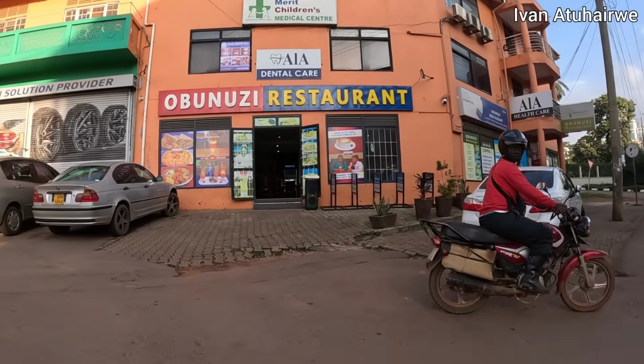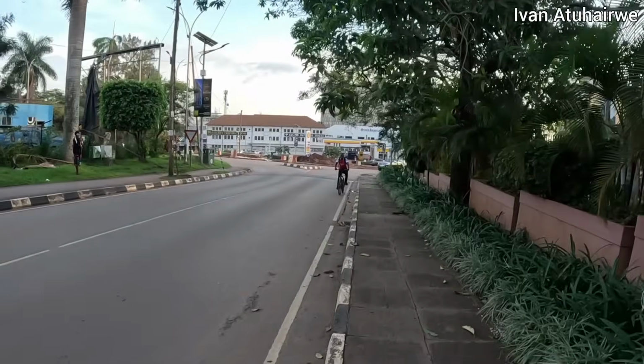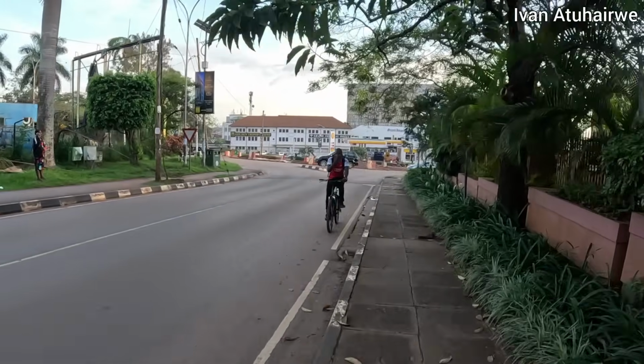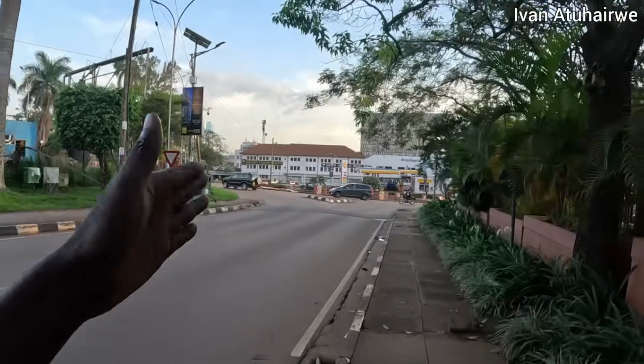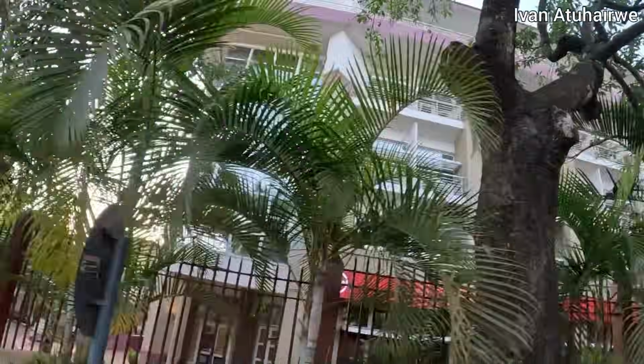Obunuzi restaurant. Obunuzi is more like sweetness. So as we slope, this is the road from Nakasero that is taking us down. Here is where we have the Renzori courts.